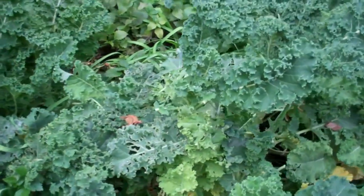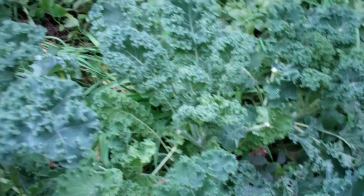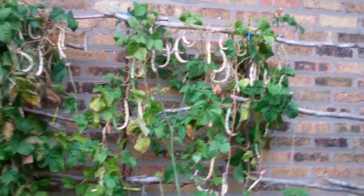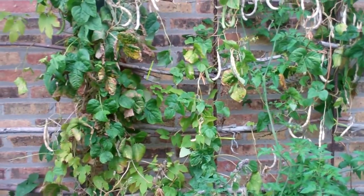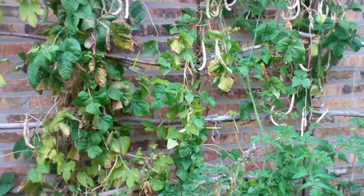My kale is doing great. God, I love kale. I've been eating so much of it. It's so good for you, and I've been enjoying it very much. I've been collecting dried beans. I've got quite a big container of dried beans, and I'm going to make soup out of them.